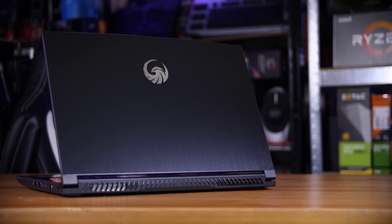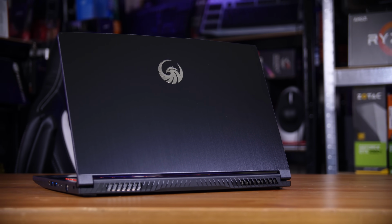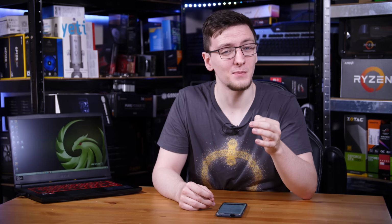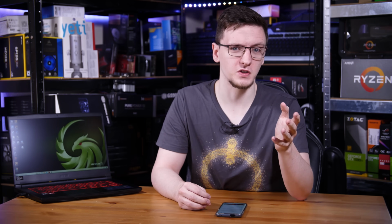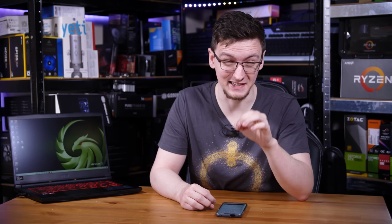MSI's first Ryzen 4000 based gaming laptop, the Bravo 15, is, for lack of a better word, disappointing. It could have been amazing, but it's just not. The display is poor at best, it runs hot, and I could have sworn that the trackpad was broken if not for other reviewers mentioning the exact same issue. So where did they go wrong?